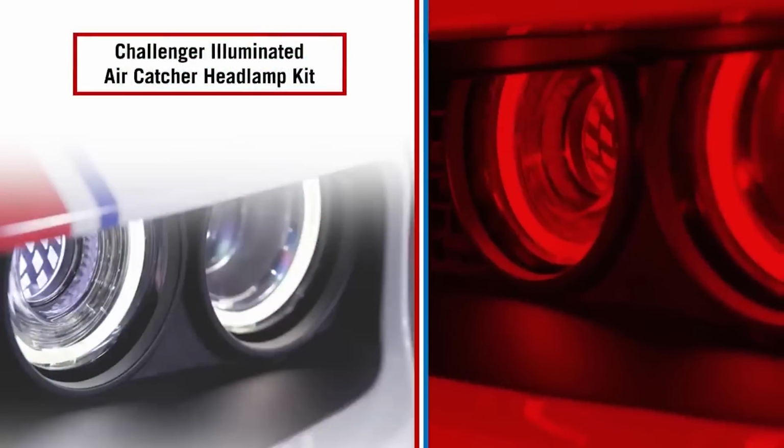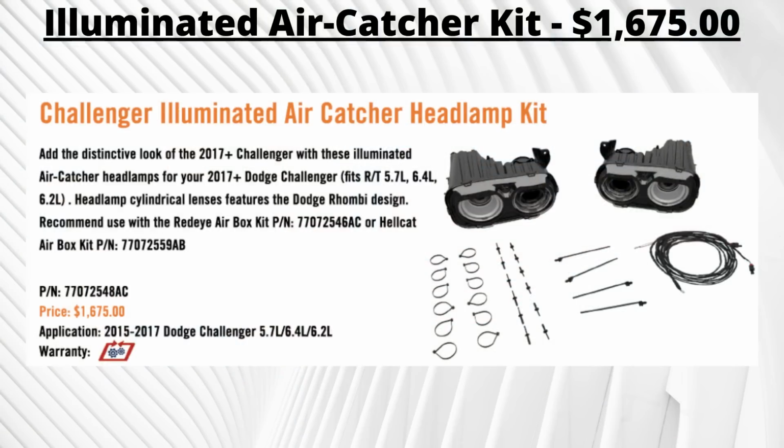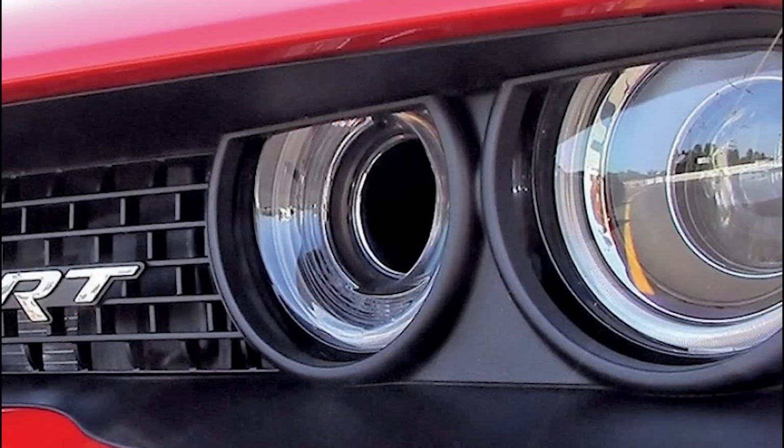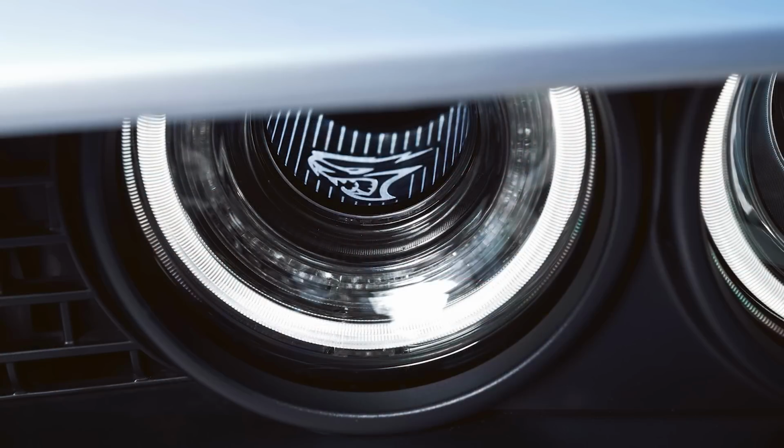Dodge is also offering their innovative illuminated air catcher headlamp kit for $1,675. These will actually fit all the V6 and naturally aspirated 5.7 liter and 6.4 liter Hemi V8s from 2015 and up to help them breathe a little better and give you a really nice feature in the process.